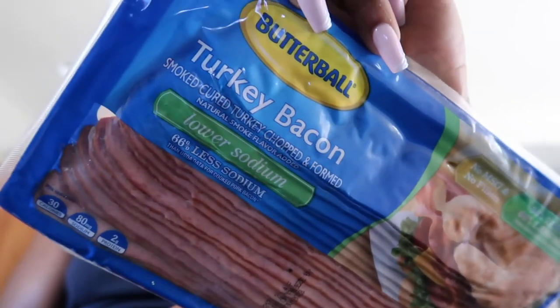Breakfast simple. We're gonna make some turkey bacon and some eggs. That is it. And then when we go to the mall, you know me, I gotta stop and get my little beverage. I'm assuming they have Starbucks there, but whatever coffee they have, it'll do.